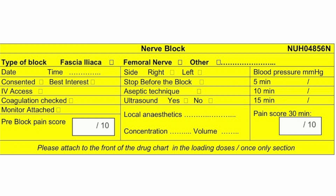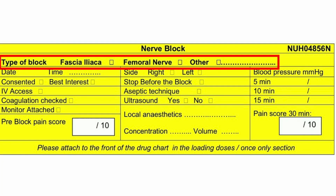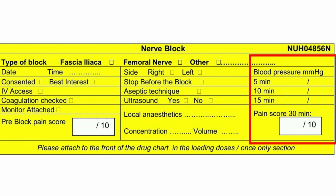In our hospital, we have developed a nerve block sticker to help you document your block. This should be completed and placed on the front of the patient's drug chart. At the top, you can indicate which block you have performed. The left-hand column has a pre-block checklist and space for a pre-block pain score. The middle column has a space to document the block, including the local anaesthetic used. And the right-hand column has space for post-block observations and a post-block pain score, which can be used to determine whether or not the block has been effective.